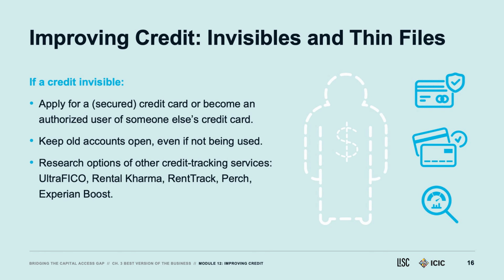On that third bullet there, I made a list of other credit tracking services. I will tell you, this is not my area of expertise. I always defer to Credit Builders Alliance on these things, but there are services out there that help build credit files through tracking different types of payments, like rent. I think some of these look pretty reputable to me. I did some research on them, but double check them yourself and do your own due diligence. And again, go to Credit Builders Alliance and see what they have to say about helping your credit invisible step into this arena and build their credit reports.